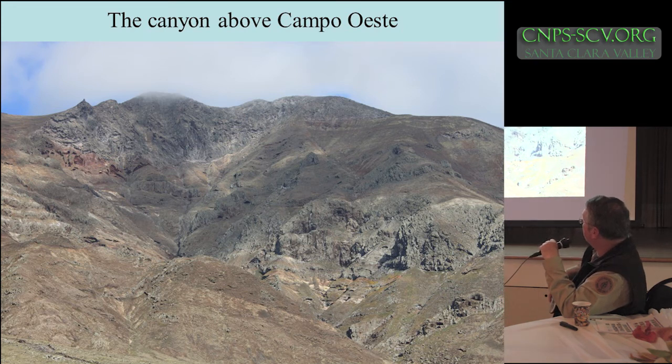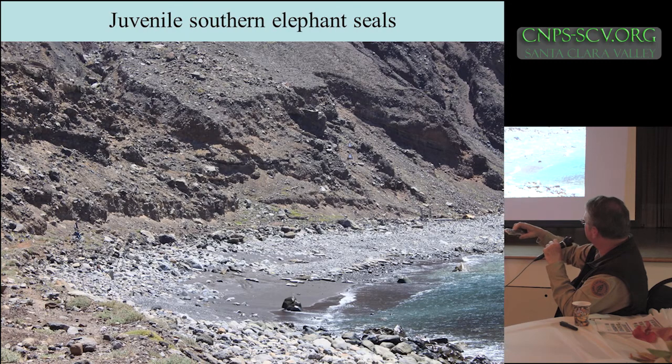But so what we decided to do was hike up that canyon. It doesn't look that bad. That makes it look really bad. And it wasn't, although it wasn't easy.